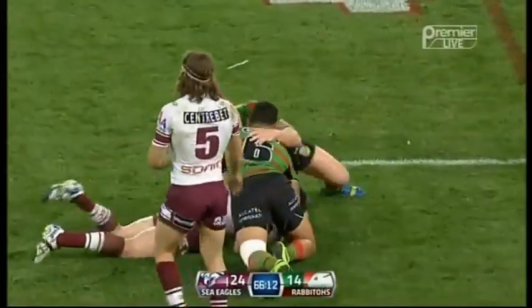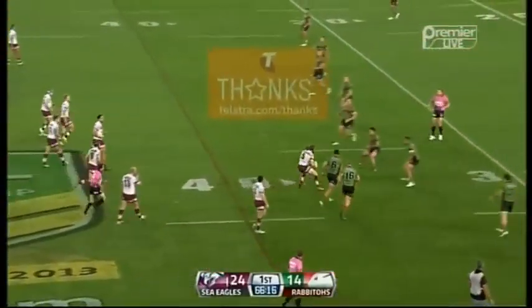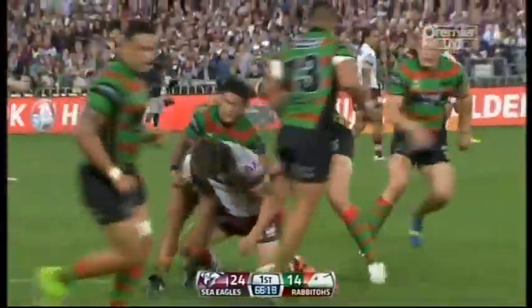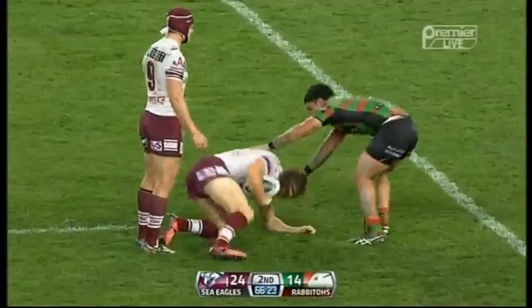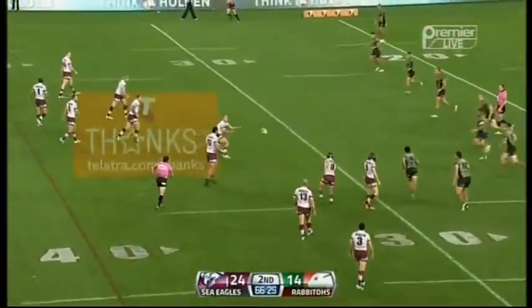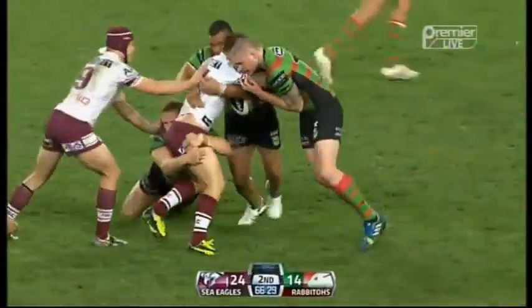Lyon, blindside play from the scrum, and under 14 minutes to go. Williams. There's still time for South, but they cannot concede another try to this Manly side now inside the 30.